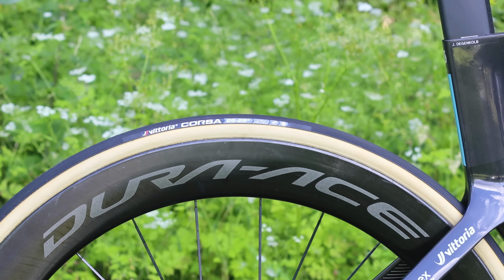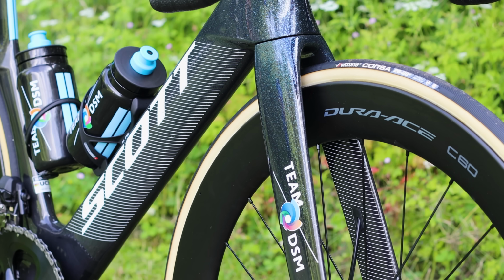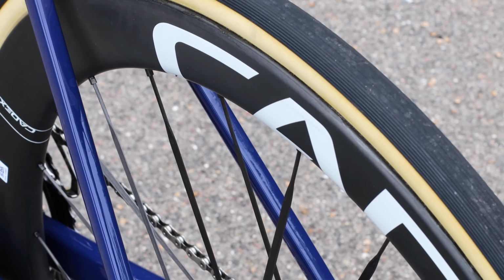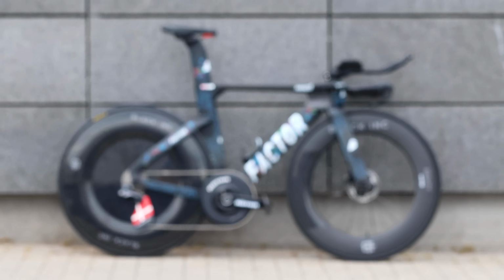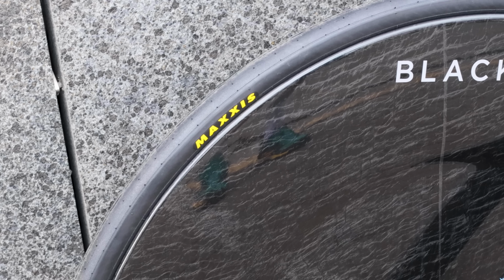Despite all this, there are still a good number of teams and riders using tubular tyres though. Team Jumbo-Visma, EF Education-EasyPost, Team DSM and Team BikeExchange-Jayco, for example, all had a mix of tubeless and tubular Vittoria Corsa tyres on their bikes. Dr. Kieran O'Grady, a performance engineer at Israel-Premier Tech, told us the team's riders would use a mix of clinchers, tubeless and tubular tyres throughout the race, depending on rider choice and the terrain of each stage.